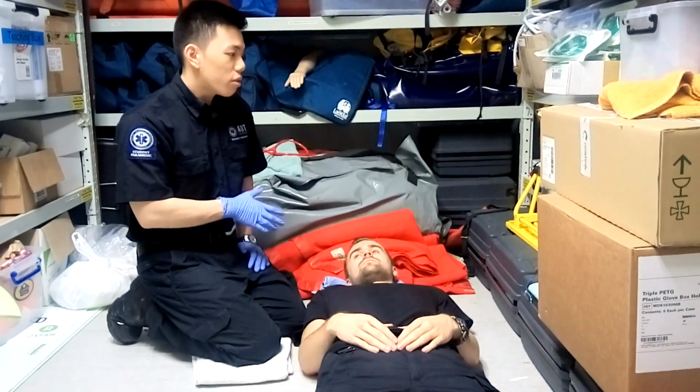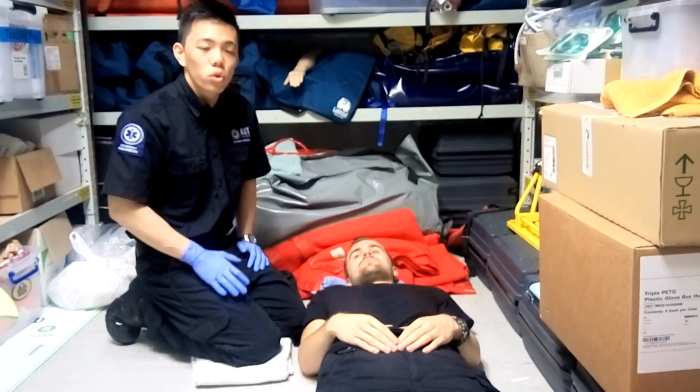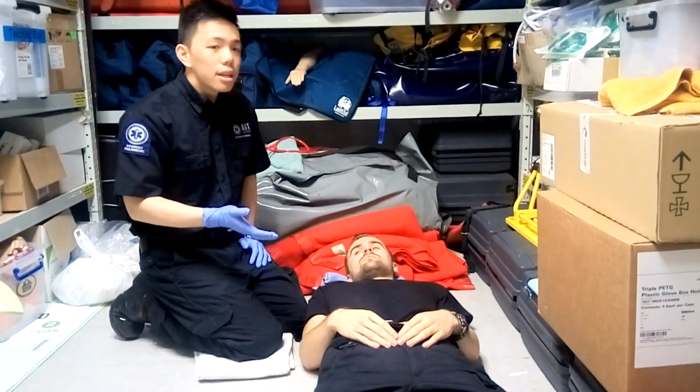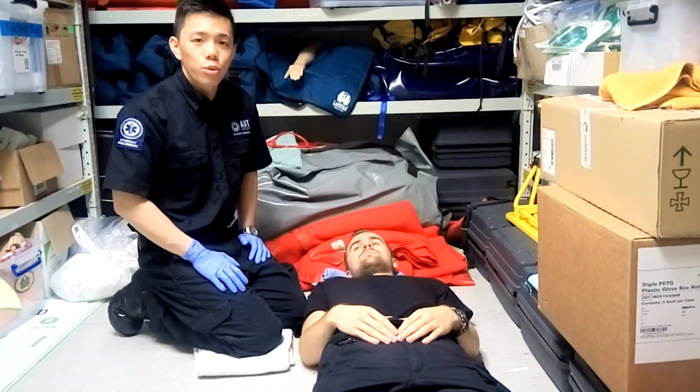I'm also going to be taking note of his complexion. If jaundice is present, that can be a sign of hepatitis or liver cirrhosis. If he looks pallor, that can be a sign of anemia or it can be due to a gastrointestinal bleed.